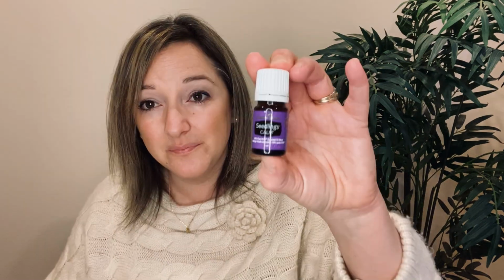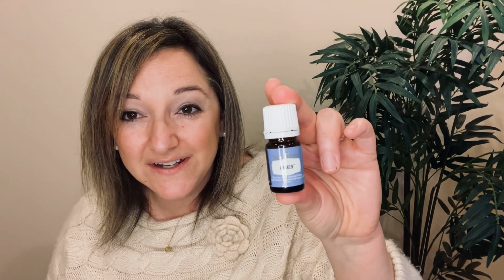So Seedlings Calm is a 5 ml. This is not exactly from their kids care line, it's the Seedlings line. So this is diluted and ready for children and little ones. That's for calming. It's really awesome. Then we have a 5 ml Awaken. This is an amazing oil blend.